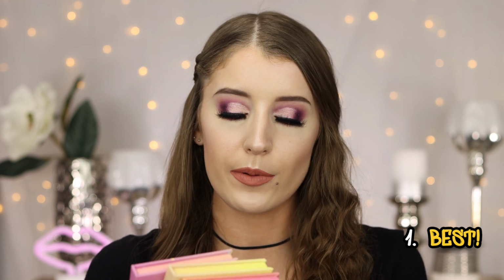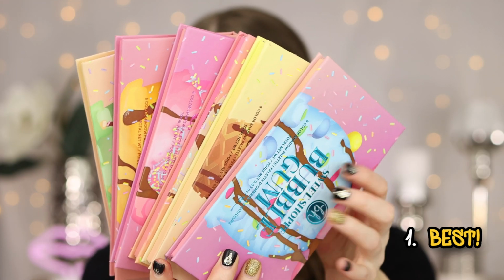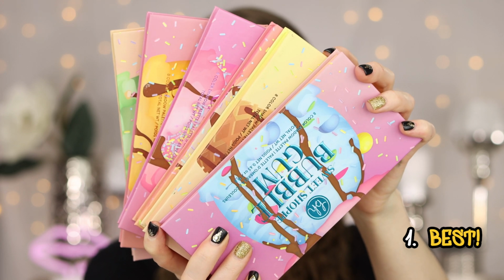And then the next palettes I love. These are like my favorite palettes that I reviewed in 2020. And yeah, this probably won't be that big of a surprise to you guys, but they are the BH Cosmetics Sweet Shop palettes. I love these palettes. I seriously think they're so good.